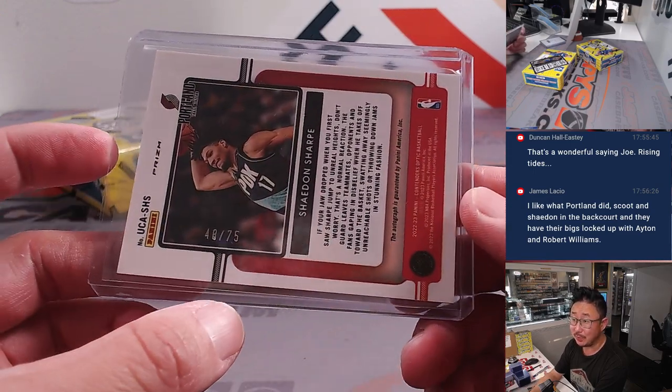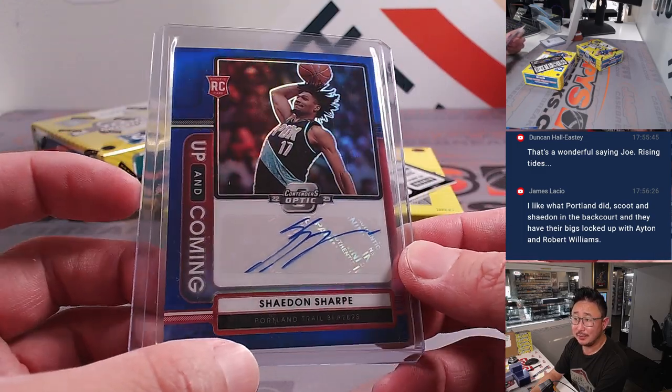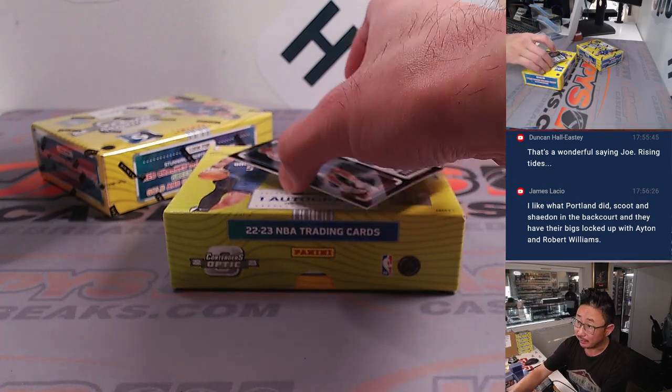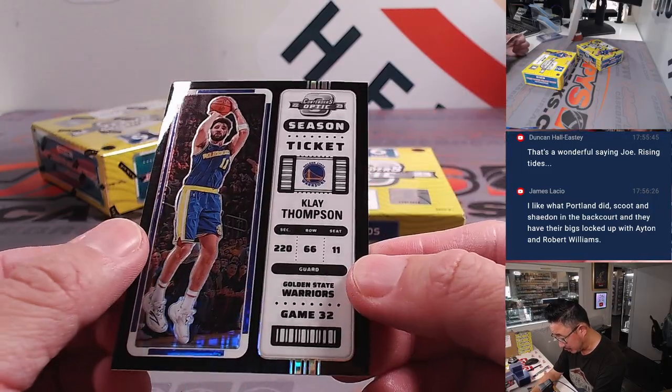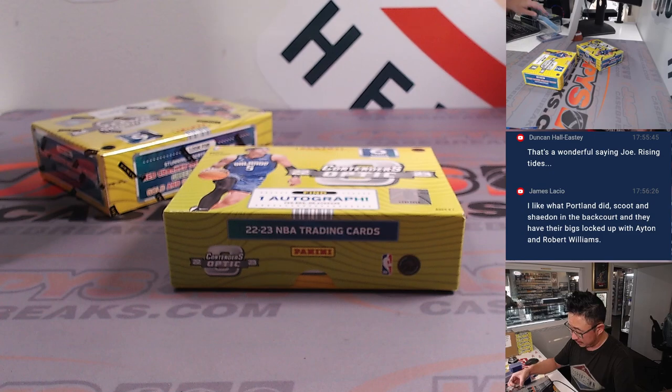Yeah, I do too. That's a pretty balanced team, James, with all the additions they made. You know, they might be a lot better team than people think. And the Klay Thompson Pandora is just a cool looking card. I thought that might have been numbered, but it's still nice. It'll be for the Warriors, that's for Colin.